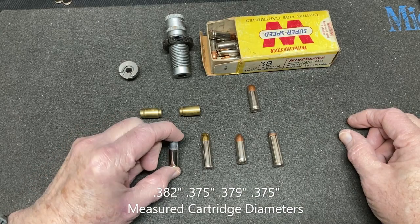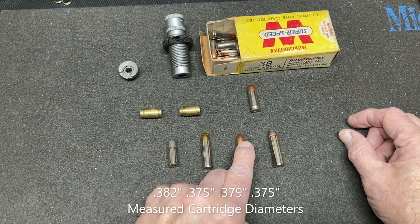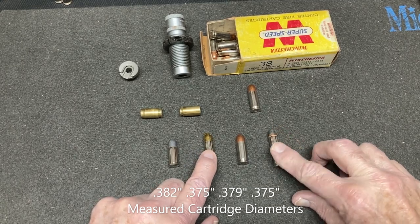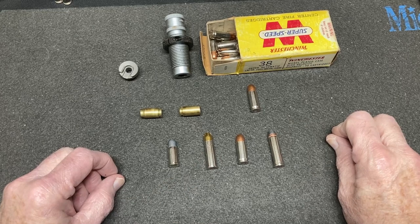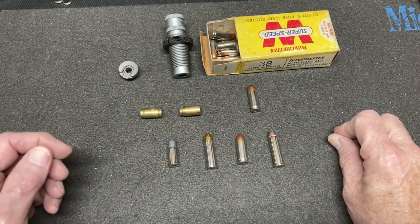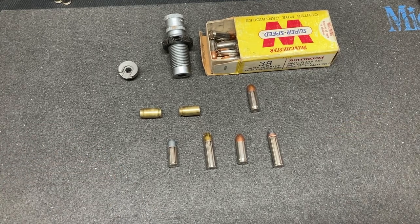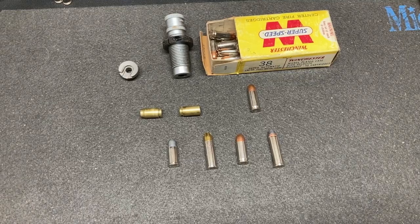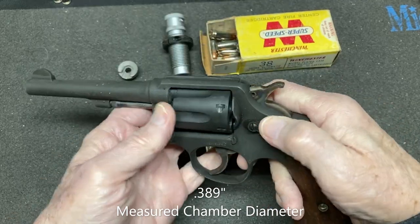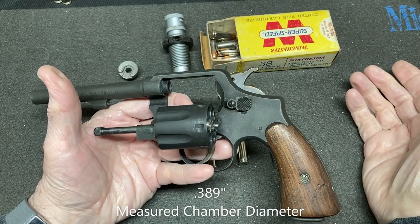So you see the 38 S&W is actually the largest diameter case, then the 38 Super, then the 38 Special, and the 357 Magnum. As a result, you might not be able to fit some of these cases in other firearms. So for comparison, I've got a Smith & Wesson Victory model here in 38 S&W. And of course, it accepts the 38 S&W cartridge.